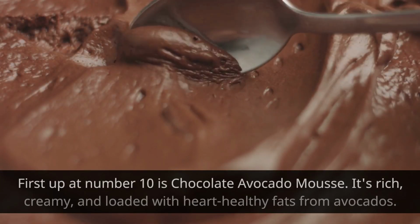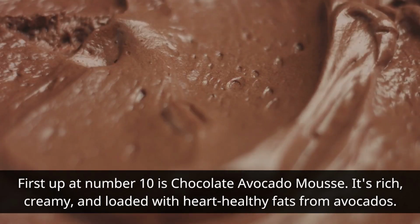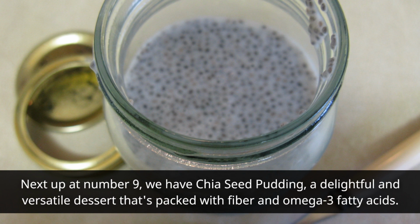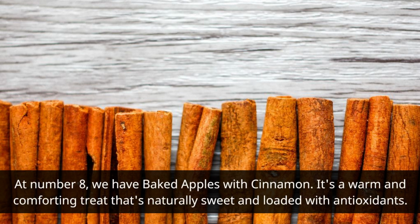First up at number 10 is chocolate avocado mousse. It's rich, creamy, and loaded with heart-healthy fats from avocados. Next up at number 9, we have Chia Seed Pudding, a delightful and versatile dessert that's packed with fiber and omega-3 fatty acids. At number 8, we have baked apples with cinnamon. It's a warm and comforting treat that's naturally sweet and loaded with antioxidants.